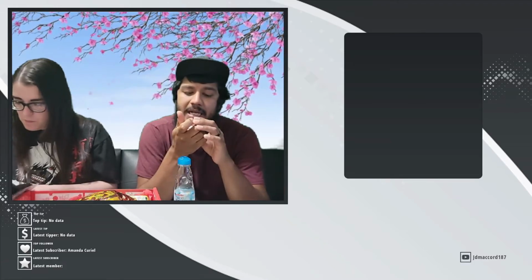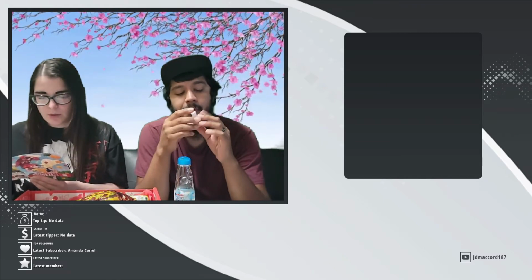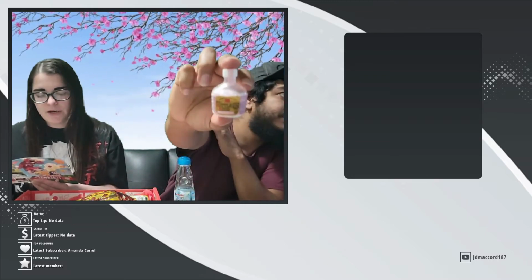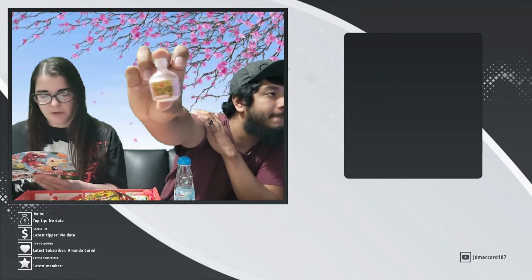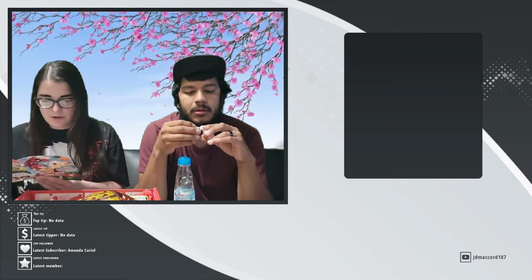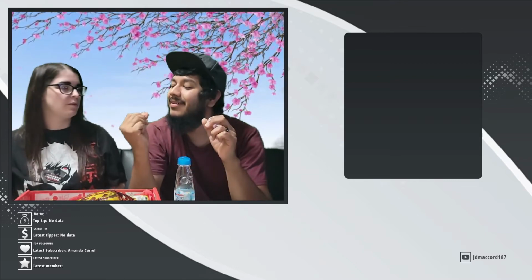Cool. This last small one that we have: Bottle Sour, special quality. Sour bottle candy. Ramen on the go and in the palm of your hands. This tiny mini bottle container contains flavored granule ramen that tastes so yummy. Receive one of three flavors: green apple, strawberry, or cider. So we got pink, so strawberry. Which is good. I like the strawberry ramen.